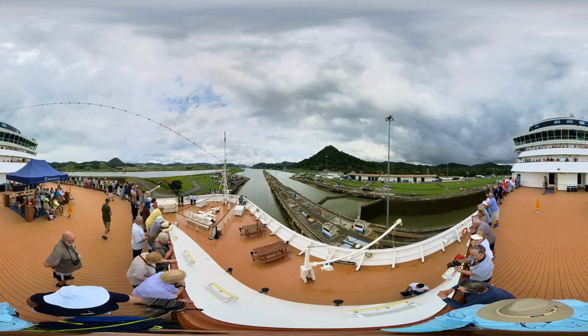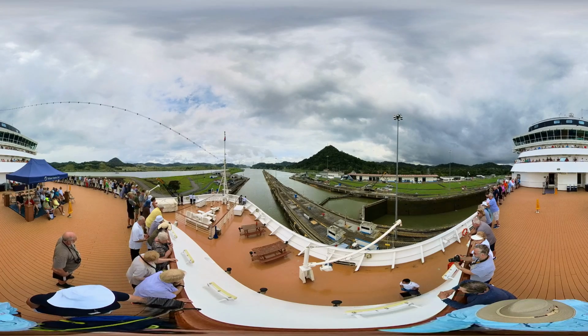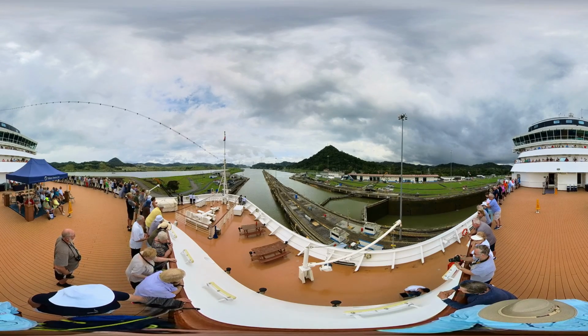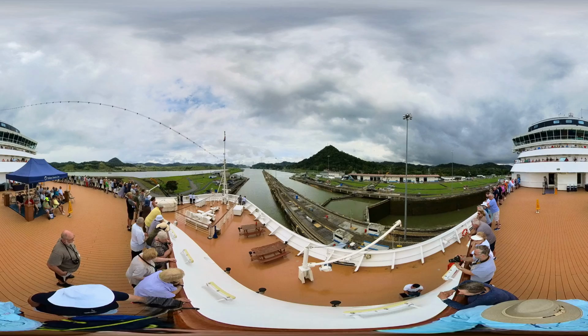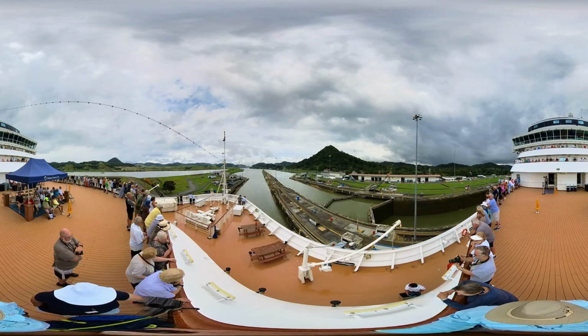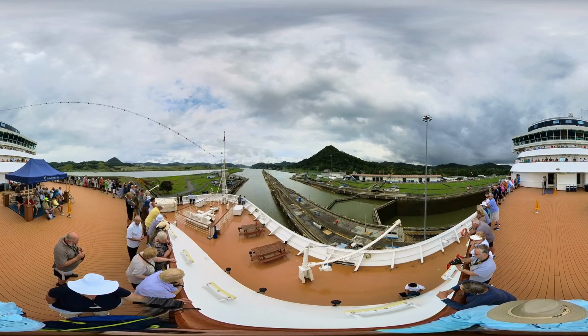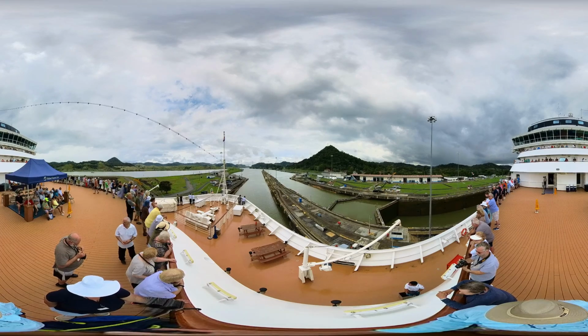Passenger ships like ours, as I mentioned earlier, typically make a reservation to guarantee a daytime transit. Obviously, this would not be as much fun if we were here in the dark. You would not be able to see how any of this works. So because of that, they make a reservation, and that reservation fee alone is $35,000. That's not the toll, that's just to reserve your spot.